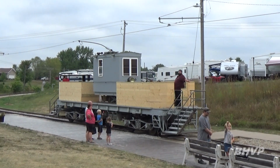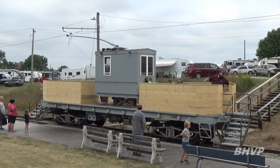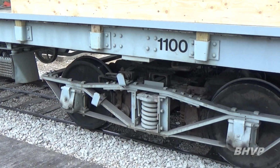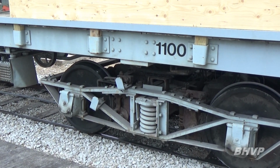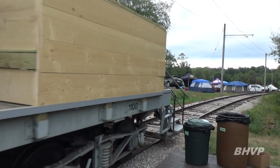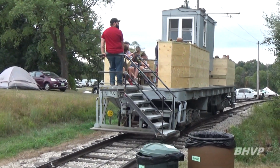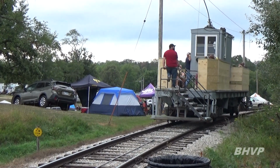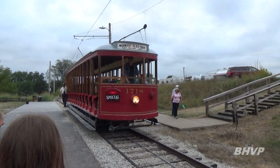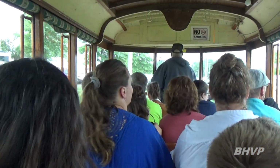Come on, let's get out of the line and go over there. Eventually, we make it to the platform and board 1718 for our return to the main depot.